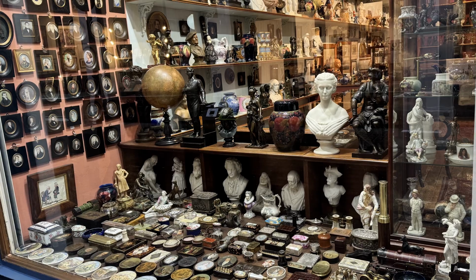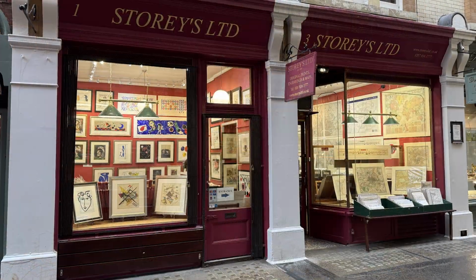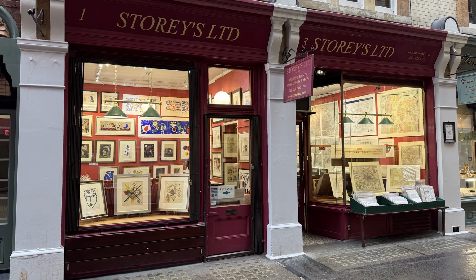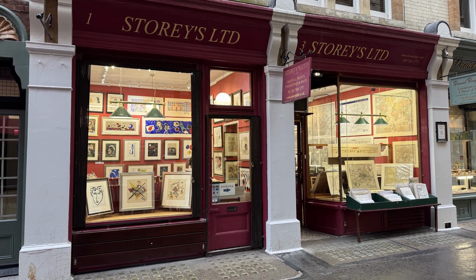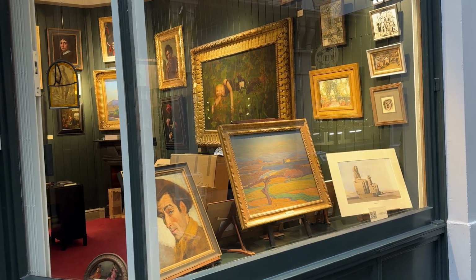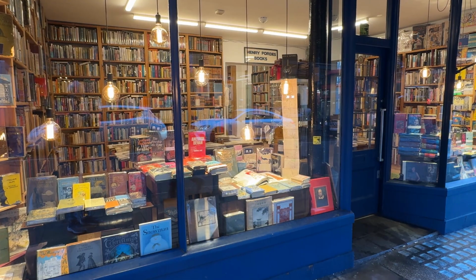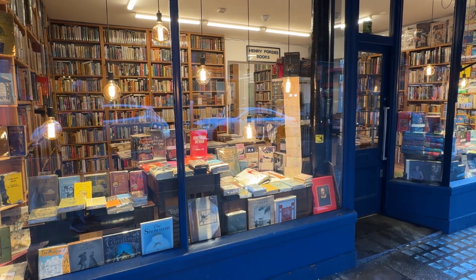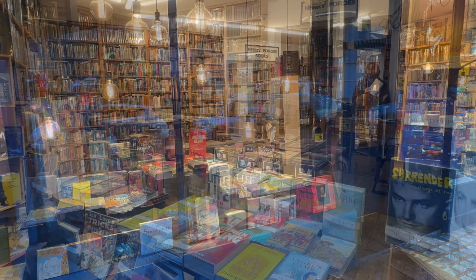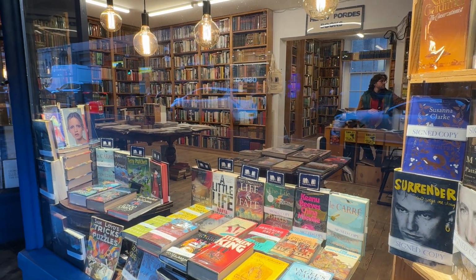Just a short walk away, Cecil Court, filled with antique shops and art galleries. Here, you'll find vintage maps, rare books, framed artwork, and old collectibles, making it a great place for anyone who loves history and art. A peaceful spot full of history, away from the busy city just outside.